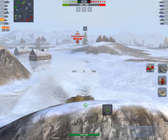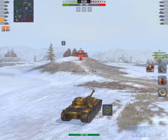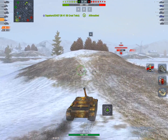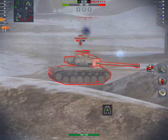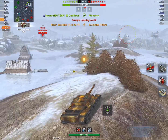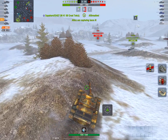Now, the E25 reference comes because it is very low and it is very nimble. Not as low and nimble as an E25, but it has certain elements of that playstyle. And you combine those two things together and you get a tank that, if you are an experienced tanker and you know how to take advantage of those physical characteristics, wow, it's a good drive. This is, for me, the best tank in the line.